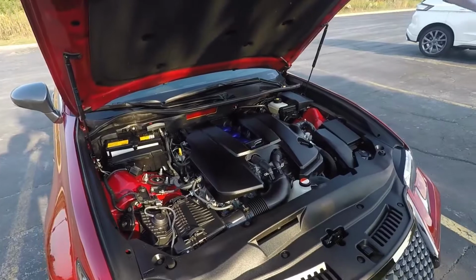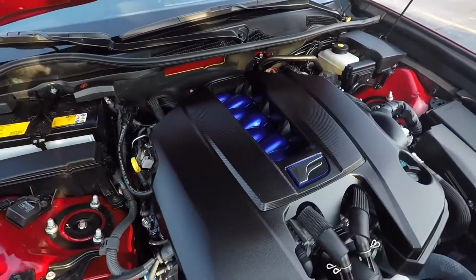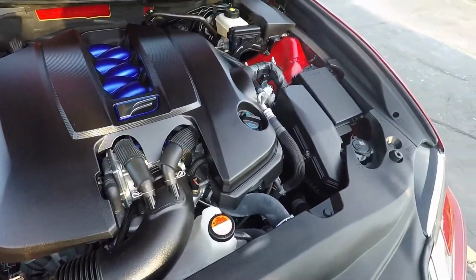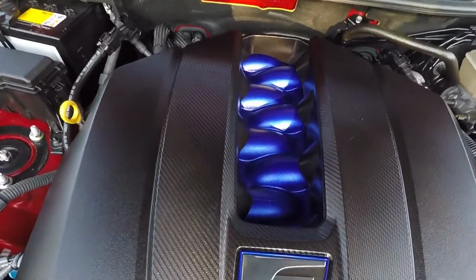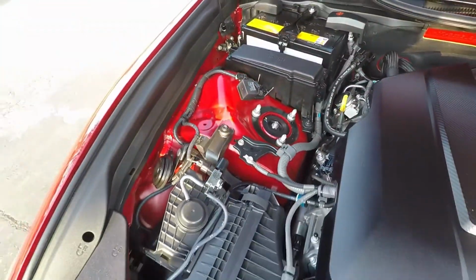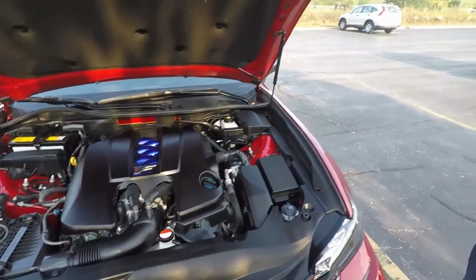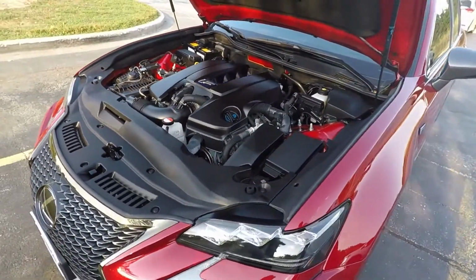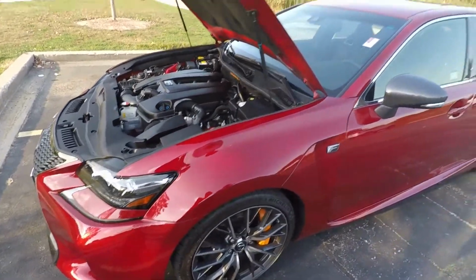Alright, so here is the 5.0-liter V8, naturally aspirated. It's got that cool carbon fiber cover on it. The V8 was so awesome, and the paint job did it for the F Sport, with the blue valve paint over the cylinder. It was really cool. And this Matador Red Mica actually looks pretty cool. I mean, with the black interior, it looks very sporty. And with the black or gray accents, this car just looks so mean out on the road.